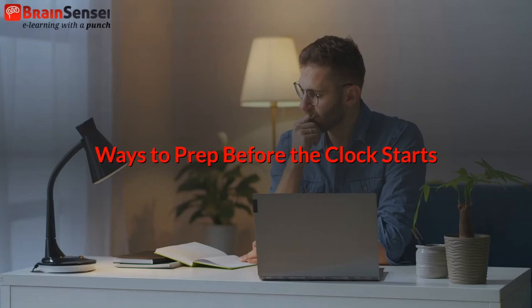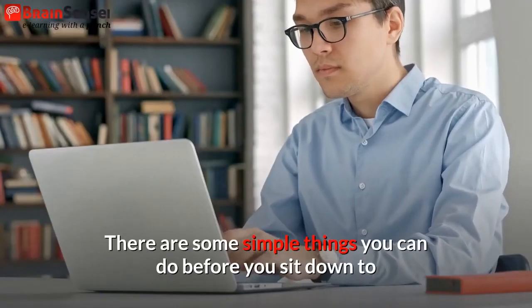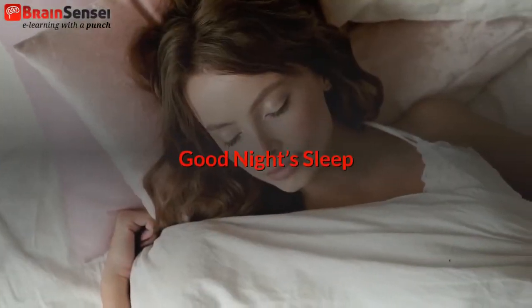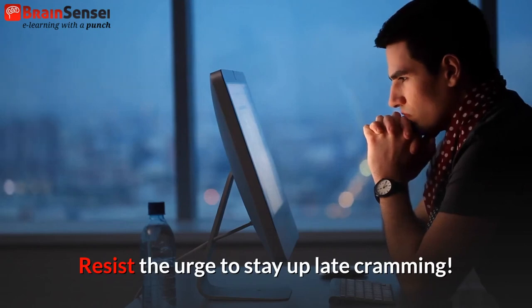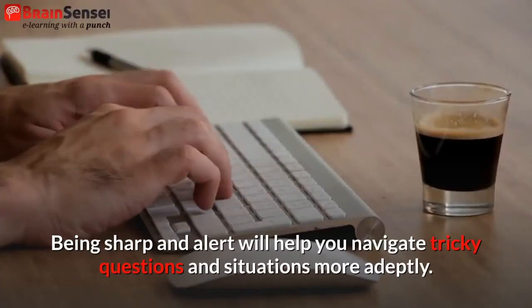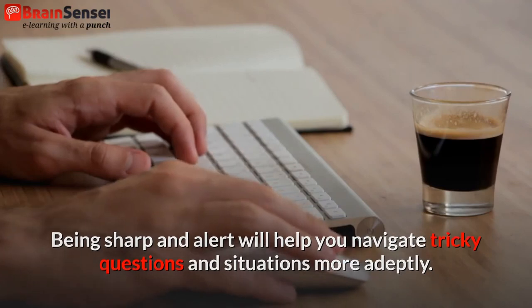Ways to prep before the clock starts. There are some simple things you can do before you sit down to set yourself up for success. Some might be obvious, and others less intuitive. Get a good night's sleep. Resist the urge to stay up late cramming. You did the work to get ready, you studied and prepared. Being sharp and alert will help you navigate tricky questions and situations more adeptly.